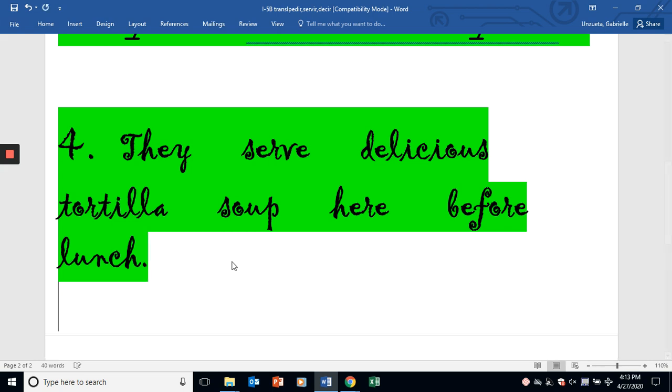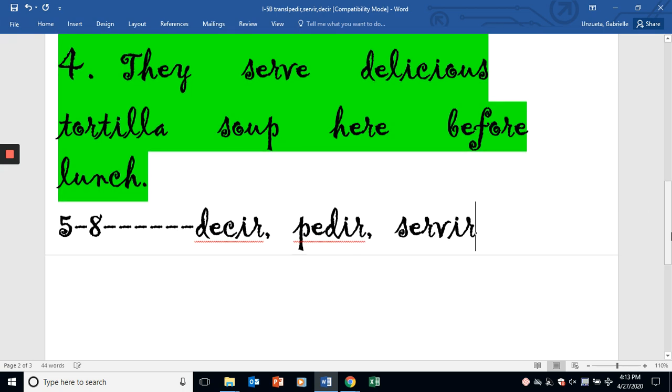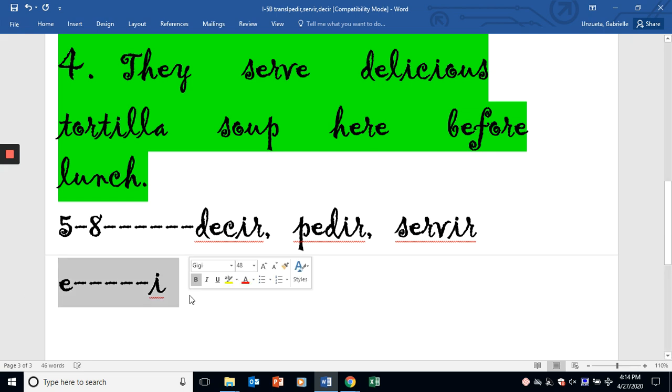Now for the last part of your homework, sentences 5 through 8, I want you to make up your own sentences that use a conjugated form of decir or pedir or servir. A conjugated version. So you're going to be doing oración 5, 6, 7, 8. That will be a total of 4 oraciones that use a conjugated verb of decir, pedir, or servir. Keeping in mind these are all E to I stem changing boot verbs.